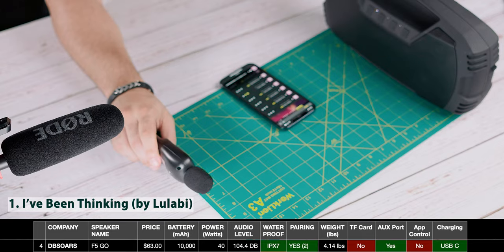So definitely fills the room. I have also used this outdoors as well, so you may even see some of the wear on this thing. Let's take a listen. So what do you guys think?